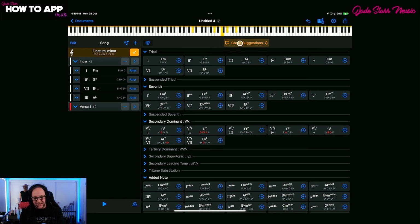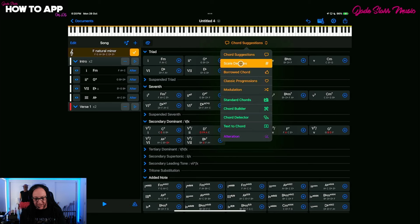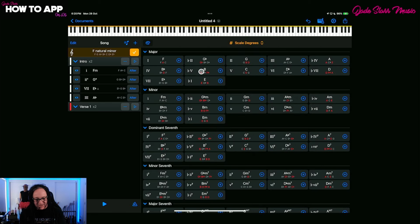Let's show you some of these sections up here. So you also have scale degrees. So this will give you your major, minor. So this will give you other chords. So we're ending over here on this.